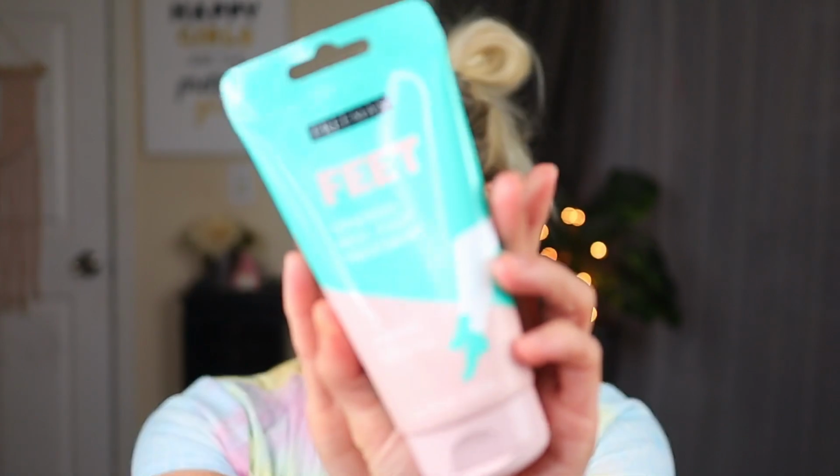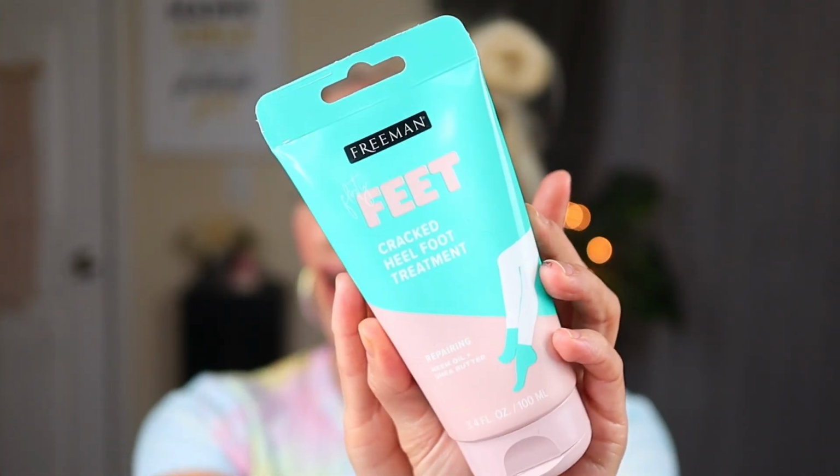So another favorite is something I hauled fairly recently by Freeman. It's the Flirty Feet Cracked Heel Foot Cream or foot treatment. And yeah, this is very, very nice. It says it's repairing, it's neem oil and shea butter. It smells pleasant. I have about half left. When I get out of the shower, I always put lotion on my feet, but since I have this handy, I'll just put this on a couple times a week. It seems like a really nice foot cream. I've been really liking it.